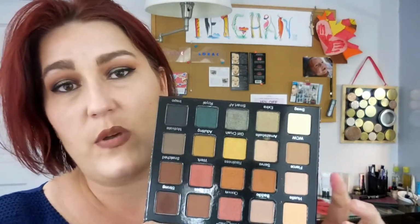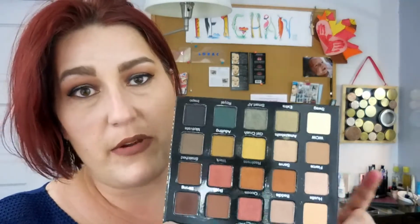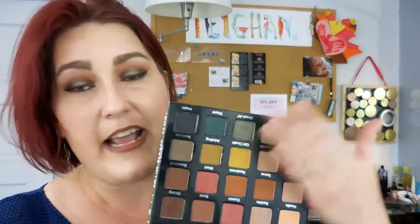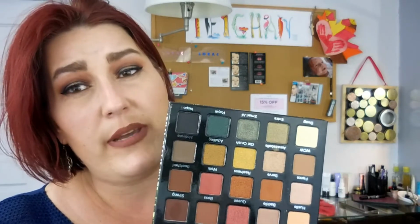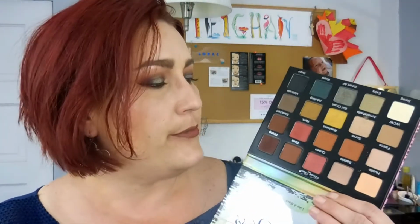I feel like this one is more of a daily option, and the reason why is because it's not like it's got one set tone to it. It has multiple tones to it. It has a lot of mattes in it. The only thing I will say about the mattes is some of them, I feel like they're more satiny than they are straight up matte. So with that being said, they appear beautifully on your eyes.